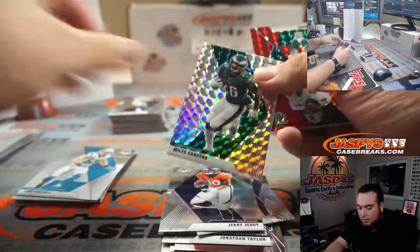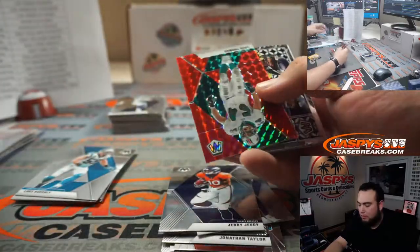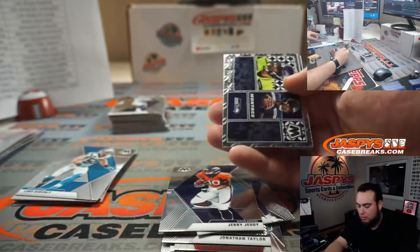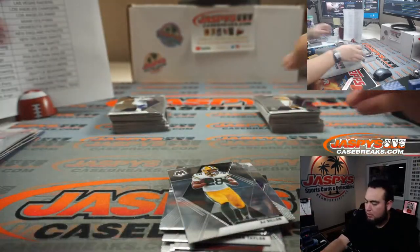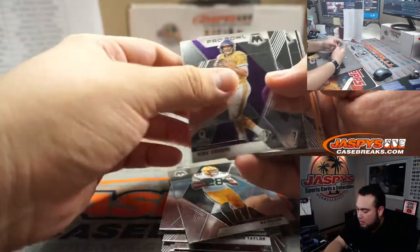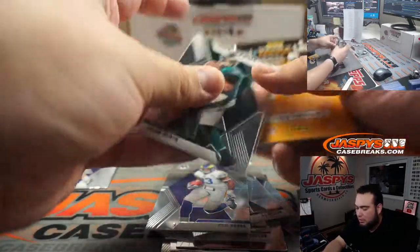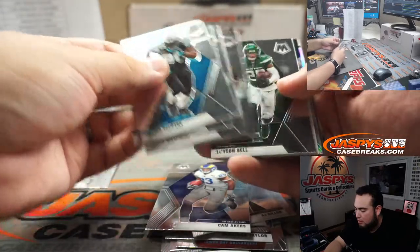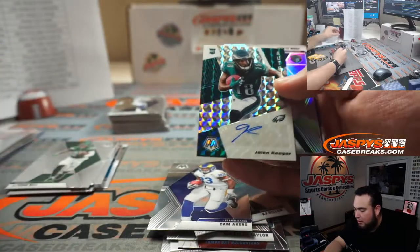Miles Sanders. Zach Thomas. AJ Dillon. Alright, last stack right here. There should be one more auto. Hopefully something nice. Cam Akers. Little Jalen Hurts. Ooh, I see some Eagles green. It's Jalen Reagor. Autograph.